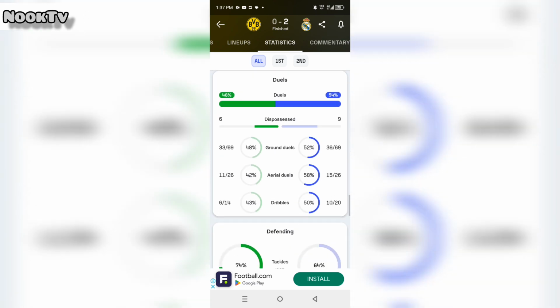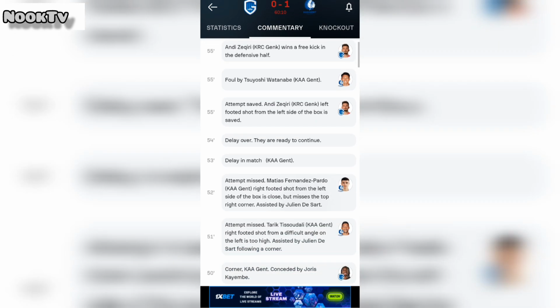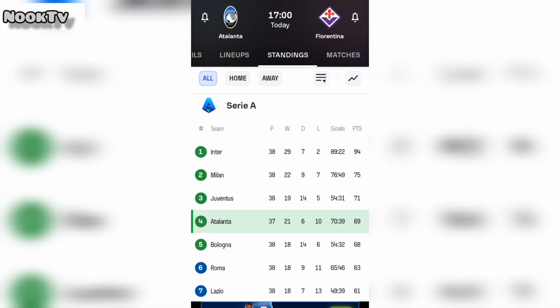You can click to separate the first half statistics from the second half. In the commentary section, a cool new addition, you can follow the match live to be informed about key moments in the game. Now to the standings section, which is the league table. You will have access to all the important stats needed for straight win and over or under goals analysis.